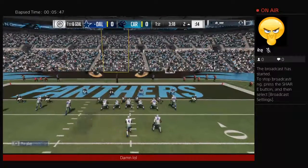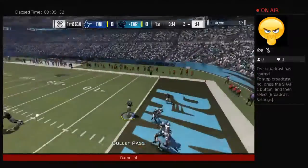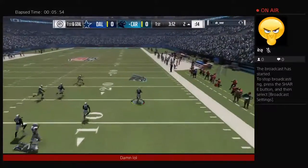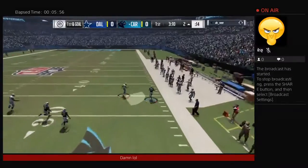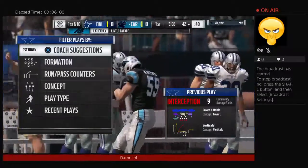They'll throw again. Prescott into double coverage, and it's intercepted. It's the Pro Bowler Luke Kuechly that picks it. And he will take this all the way up past the 40-yard line.